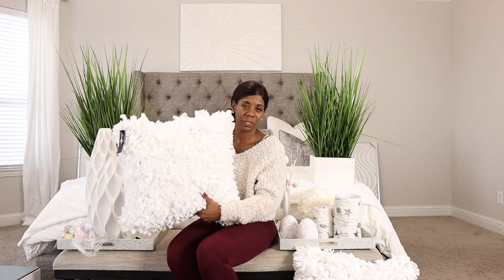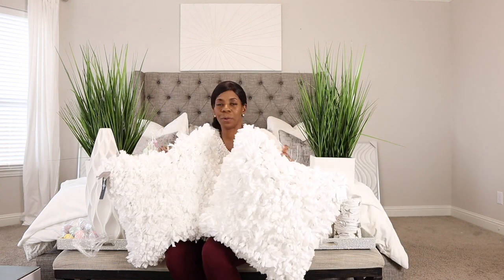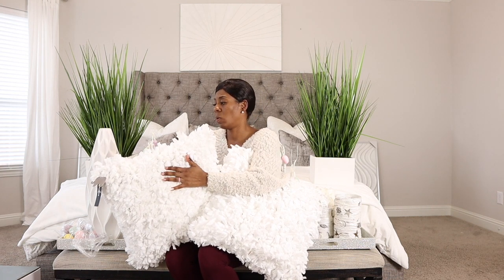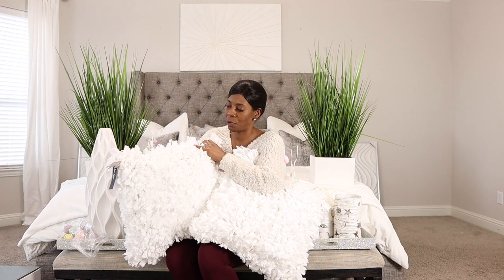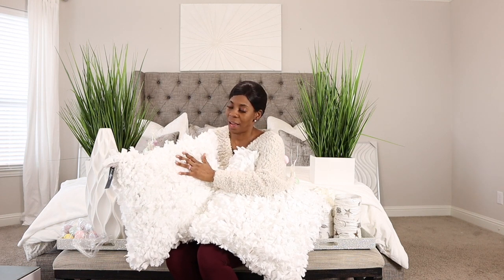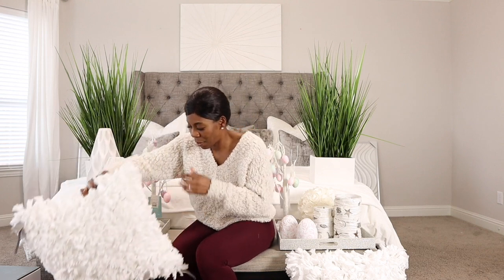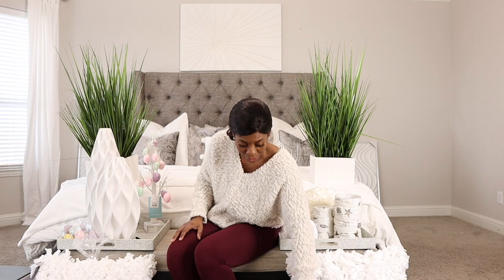I got these pillows from Home Goods. The only reason why I got these pillows is because I love the texture of them. I have a lot of the inserts in the pillow. I have a lot of those and I didn't want to buy any more. But when I saw these pillows and the texture, I was like, I have to go ahead and get these, because I did look on Amazon and I couldn't find any. So I just went ahead and bought these.